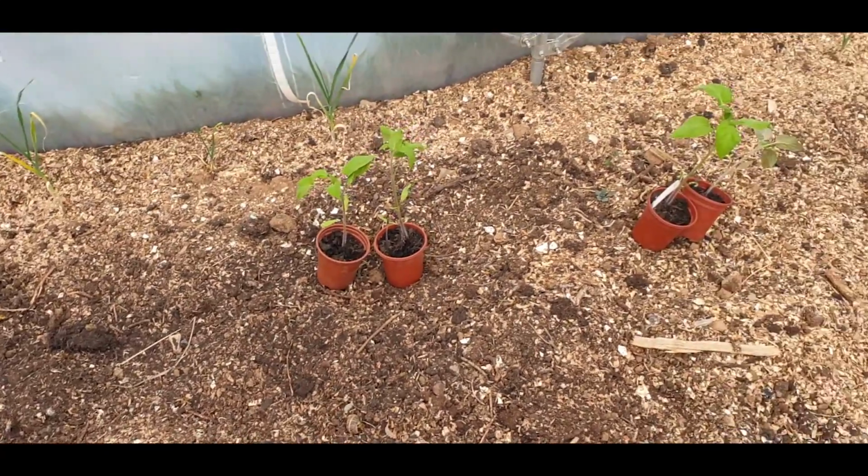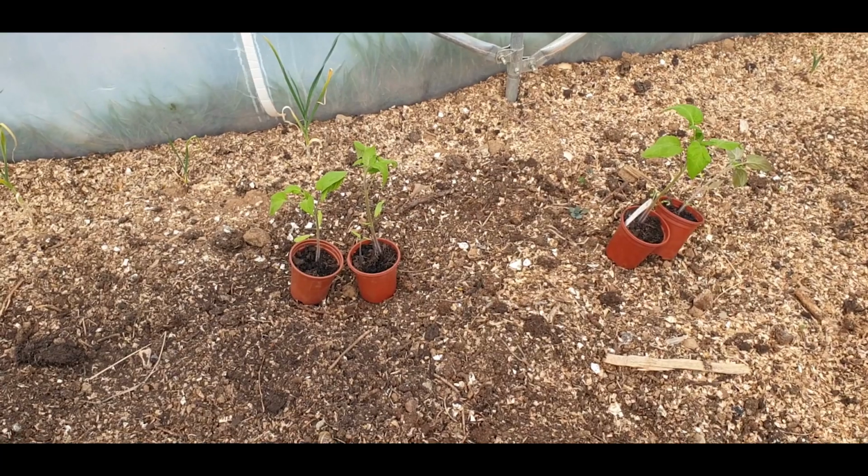So let me show you what we got. So there's my little tiny plants. It is really warm in here as well. These guys are going to do so well.